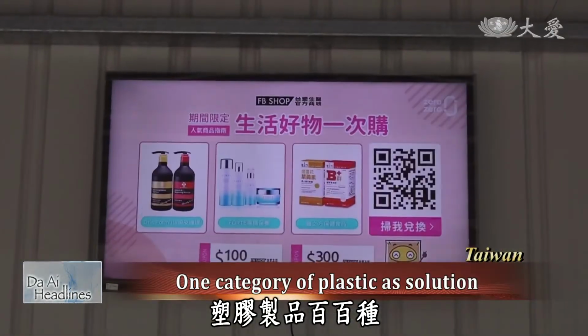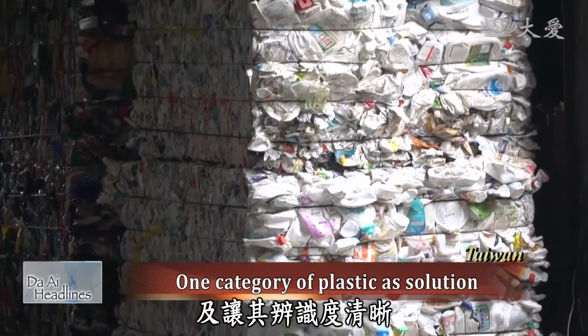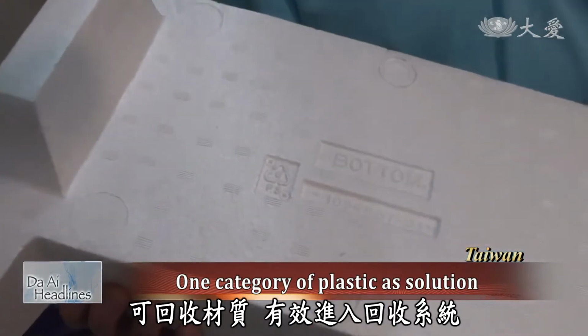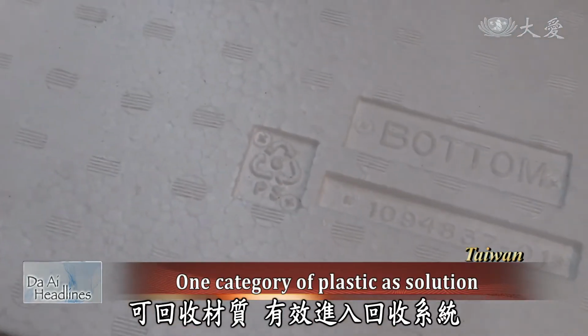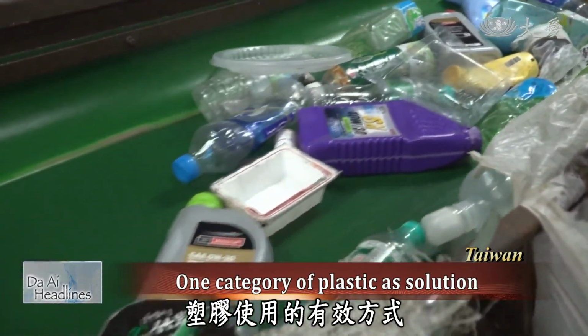With so much plastic products out there and the possible confusion of what's recyclable and what's not, perhaps it's not only important to reduce the use of plastics and clear identification of the plastic items, but the real solution is to have only one type of plastic category.